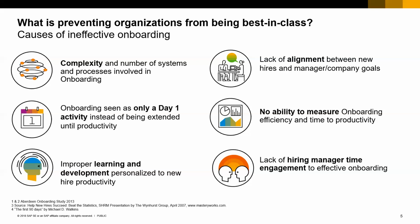And lastly is the lack of hiring manager time and engagement to effectively onboard. We all get so busy in our own days in our lives that we don't give the proper time and due diligence to onboarding the people that we need to. We often rely on HR and other people inside the organization to handle the onboarding tasks.